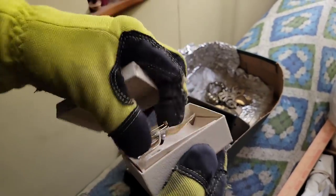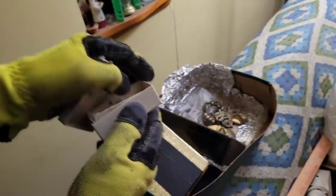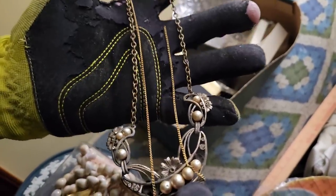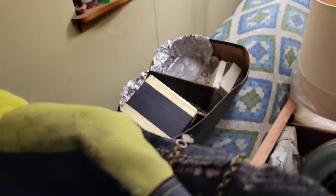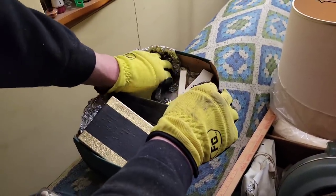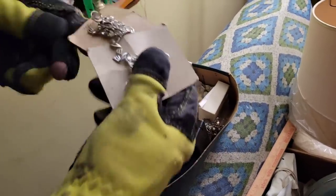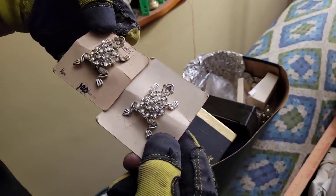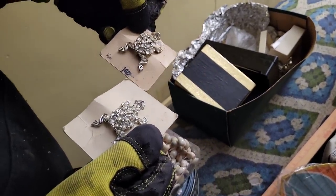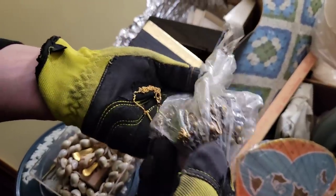Oh, wow. Butterfly pin. Man, this piece. Wow, wow, wow. Look at this piece. That is beautiful. There's the clasp on there. It's old. That's an old piece. I know someone loved this piece. Oh, it's brand new. That's even better. Frogs. Look at $100. Or maybe a dollar. Got little gold necklaces here and all kinds of pieces of jewelry.